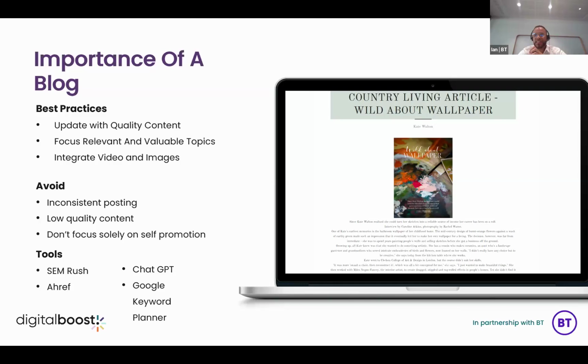Avoid inconsistent posting as well. I've seen people who haven't posted in over a year. That doesn't help. The more people that you can bring to your site from a blogging perspective will help your SEO ranking, and it will help just drive more people to your website.